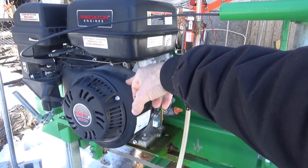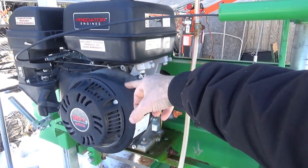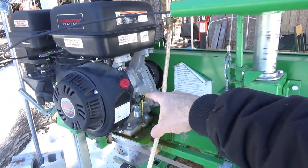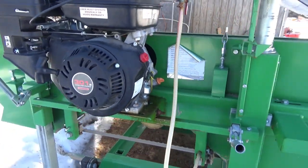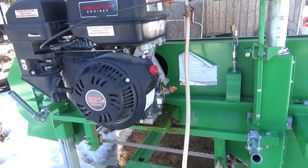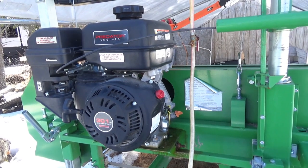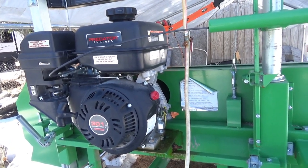But I found a motor on the internet that, when this one starts to blow, I'll replace it. I just hope it doesn't blow through the side when I'm working on it. I really hope that never happens. But it'll run. So that's a good thing. I can get my mill going again.